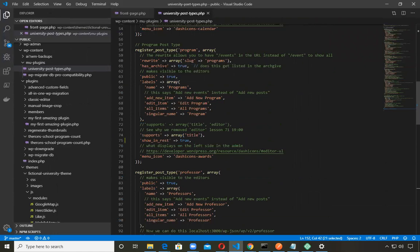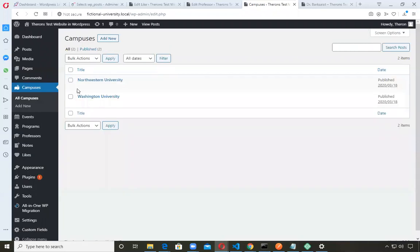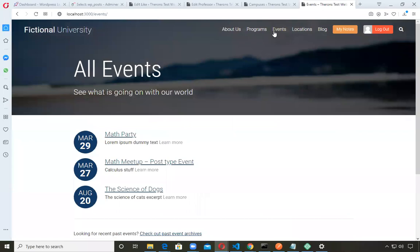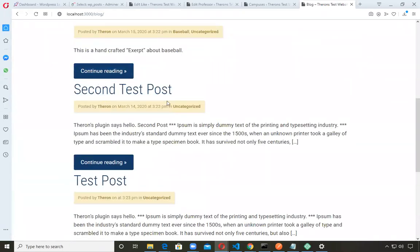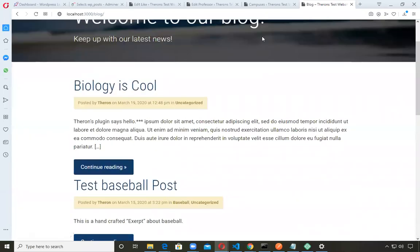So as you can see, another thing that I didn't show is we have the concept of archives. If you go to this events page right here, you're going to see these 3 events. This is known as an archive. Same if you go to the blog, you're going to see these are all the archives. So it's going to show you all of your blogs. You have control of how many you want to show on a single page.